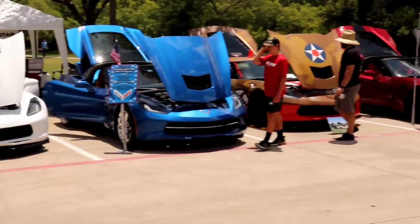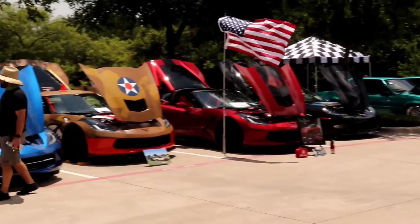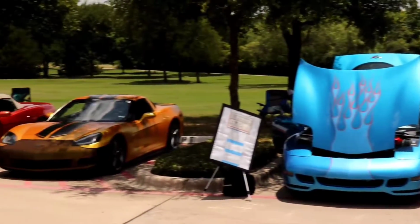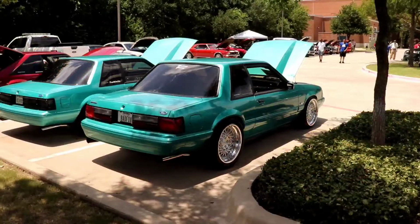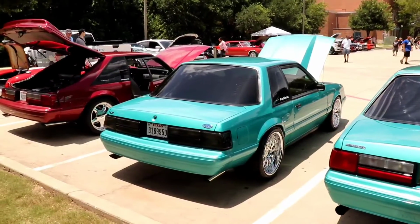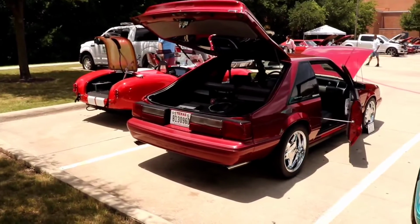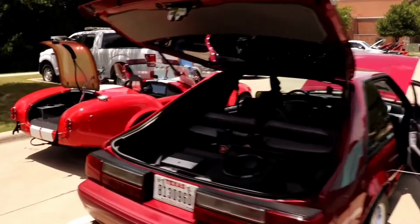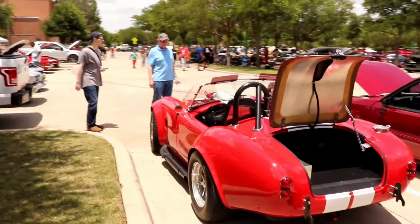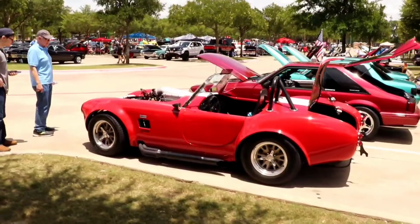Just a row of Corvettes over here. Some of these I recognize. I know some of these. The one with the Air Force thing, he was at the Autorama. There's that. Boxworks on the window. Oh, look at that. There's that. And to finish off the row, we have a Cobra. Always great to see those. Very nice.